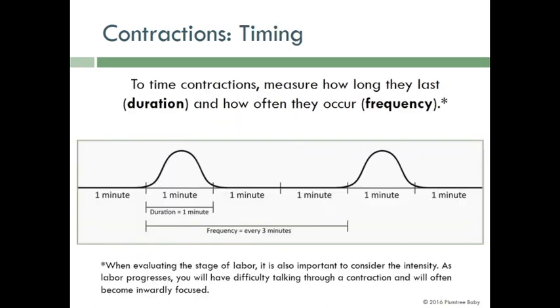Contraction timing is the key to knowing whether this is pre-labor or real labor. We measure these, and it looks very much like this on our typical monitoring strip at the hospital. How we time them is from the beginning of one contraction to the beginning of the next contraction, not the time in between the contractions. So you want them each to be about 5 minutes or less apart, and each contraction lasting a minute.